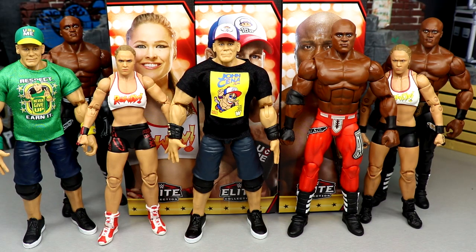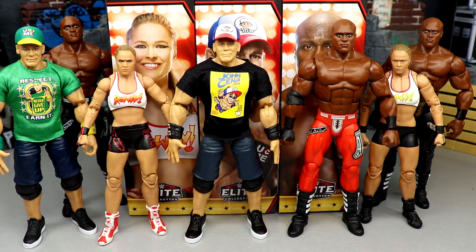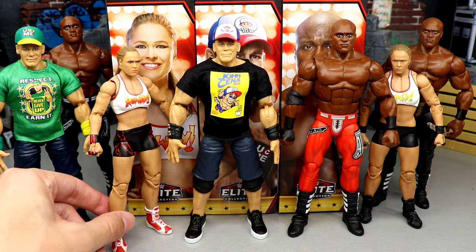Nonetheless, man, I think that wraps up this WWE Elite Top Picks 2023 Wave Number 3 action figure review. Overall thoughts on it is, I like it. I like it a lot. I like that we're getting a new Rousey in here. If you guys didn't grab the Ultimate Rousey, this is the Rousey to get. Don't get the Elite 98, things kind of garb. Get this one, the Top Picks. This one's very damn good.